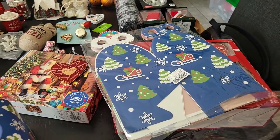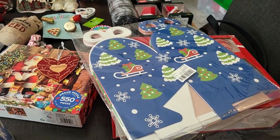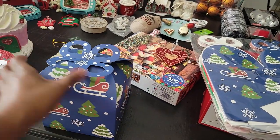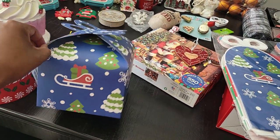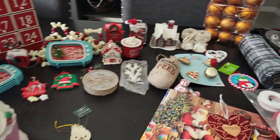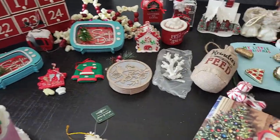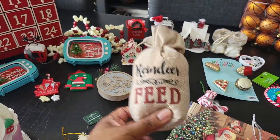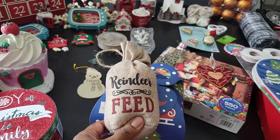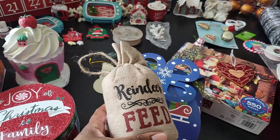All right, so I would use these boxes, and I got these from Amazon. I can link these as well, but this is what they look like put together. I absolutely love them because they're big enough. Depending on what type of ornament that you get, what size, it's going to fit. So we did the 24 days of Christmas, like an advent calendar. With this one here, I put this in a box. So when the kids opened it, that night we would put the reindeer feed out, which was typically Christmas Eve, so the reindeer would know where to find us.